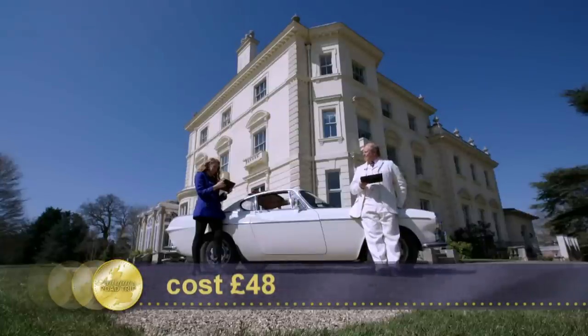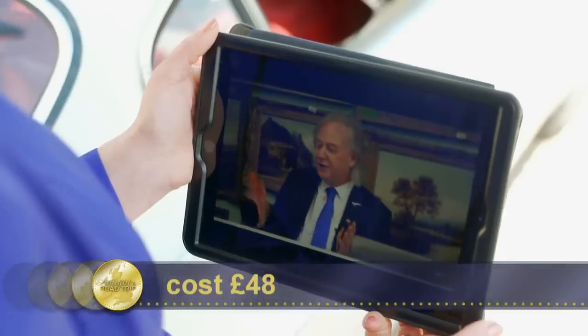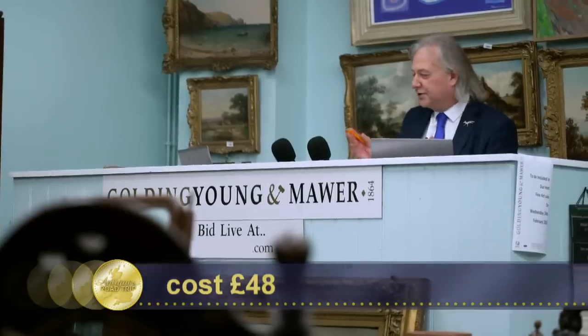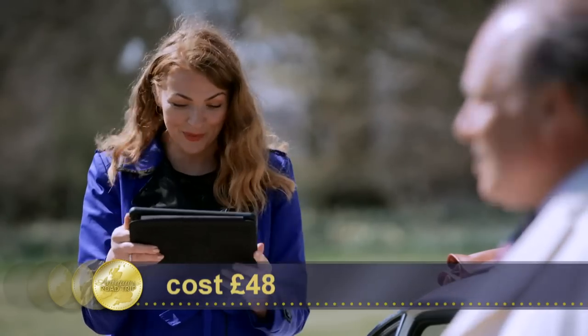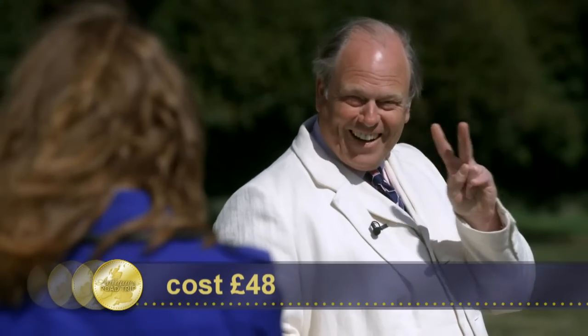20 bid, 22, 25, 28, oh, 30, let's start. 30 bid, 32, 35, 38, 40, 42, 45, 48, 50, 55, 60. There must be somebody with a pool. Somebody has a pool. Two people have a pool.